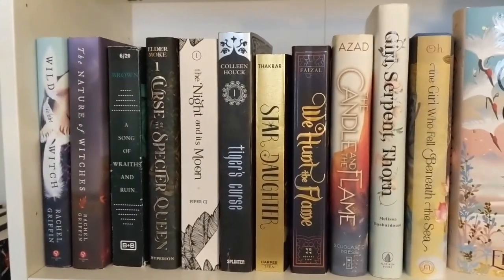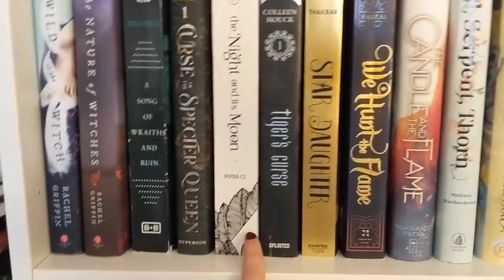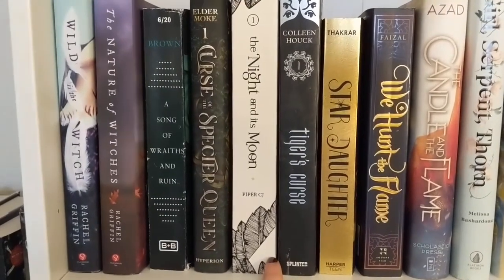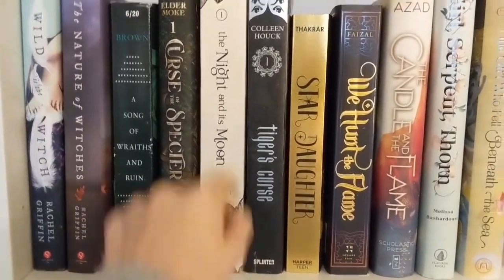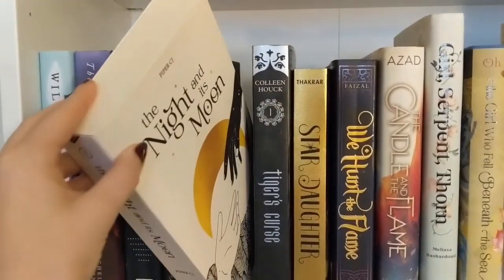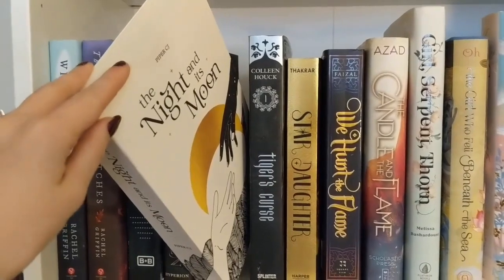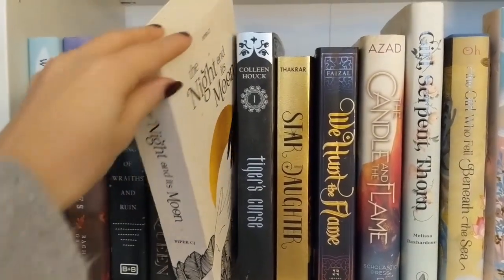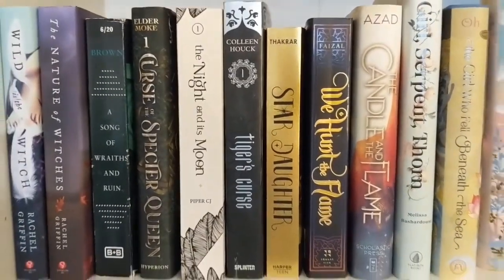The only book here I haven't read is The Night and Its Moon. This is by Piper CJ. This is actually a self-published book by a book talker, and it's very steeped in mythology, so it's one that I'm gonna give a try. It's also by a Rep main character, so yeah, I am curious about that one. I just kind of need to sit down and read it on a day I have nothing to do.